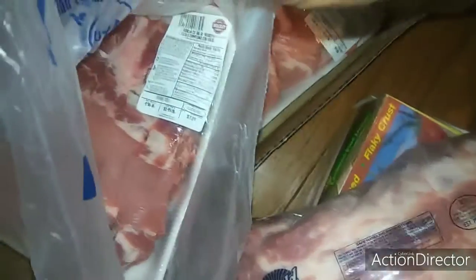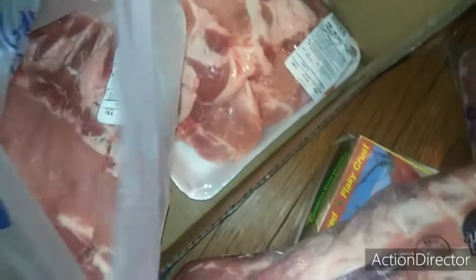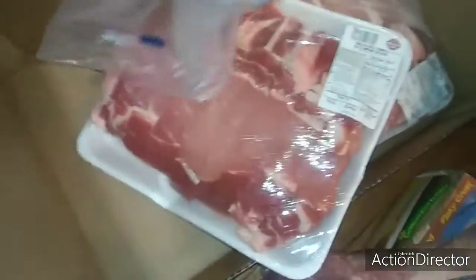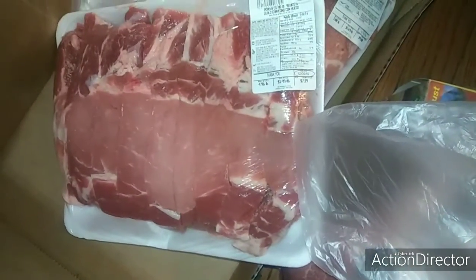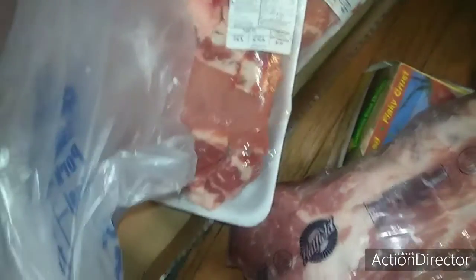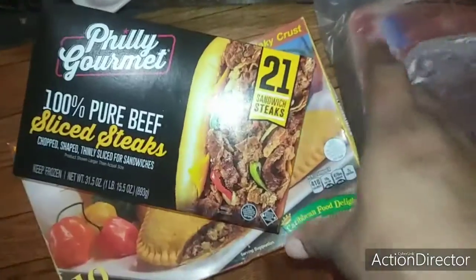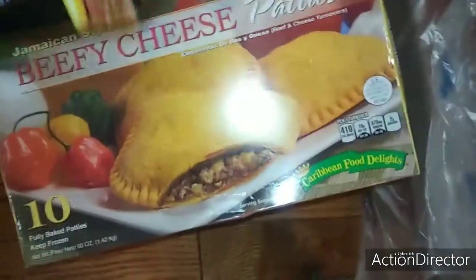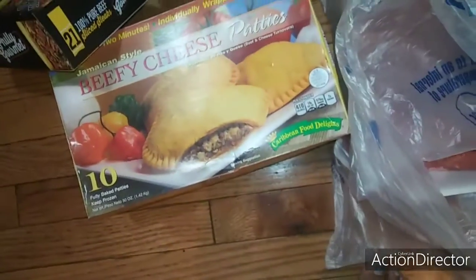And this is ribs, big pack of ribs. That was actually almost $8 for that. Let me try and take it out. It's a nice size pack of ribs. And I have steak gum here. And beef patties is something quick for the kids to eat.